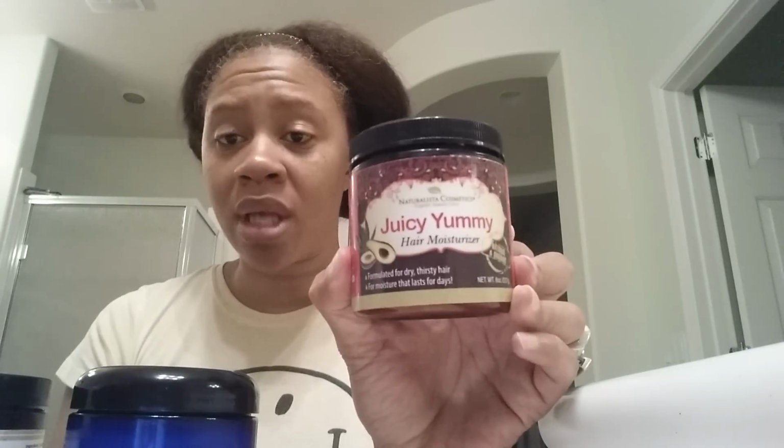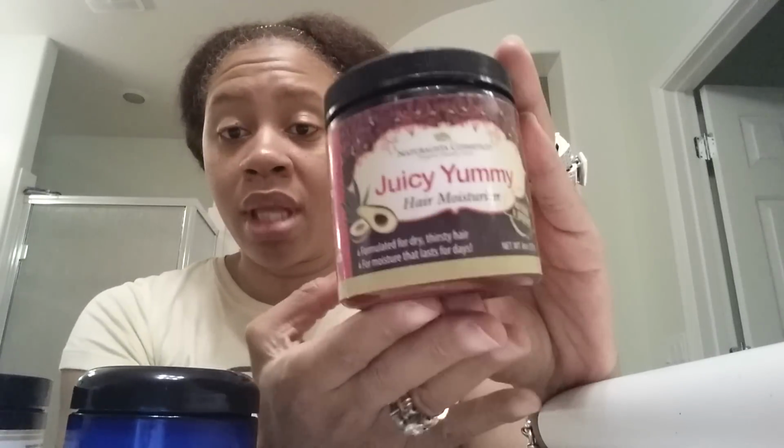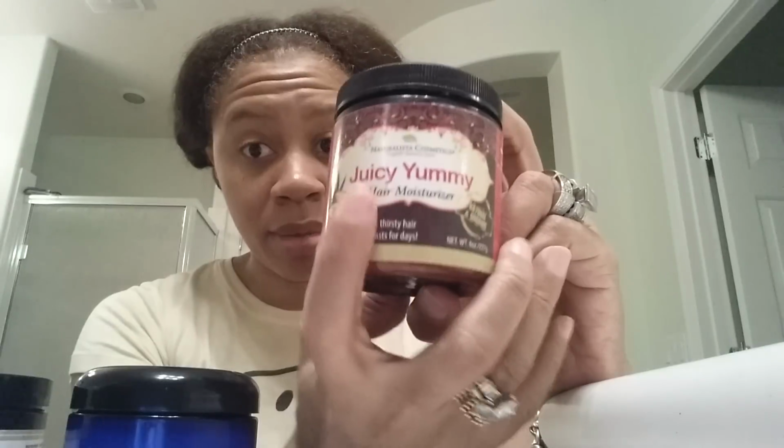But this is Naturalista Cosmetics Juicy Yummy Hair Moisturizer. And this is my first time using any of their products. I only think they have maybe two. I'm not sure. But okay, so let's start with the Juicy Yummy Hair Moisturizer. You would think that this is a hair moisturizer because that's what they say, hair moisturizer. It says formulated for dry, thirsty hair for moisture that lasts for days. So it's supposed to give you moisture.